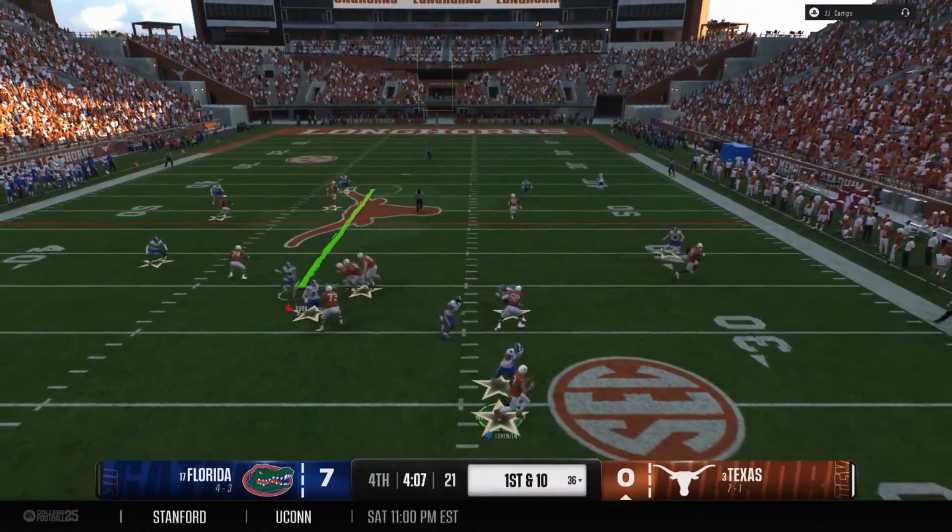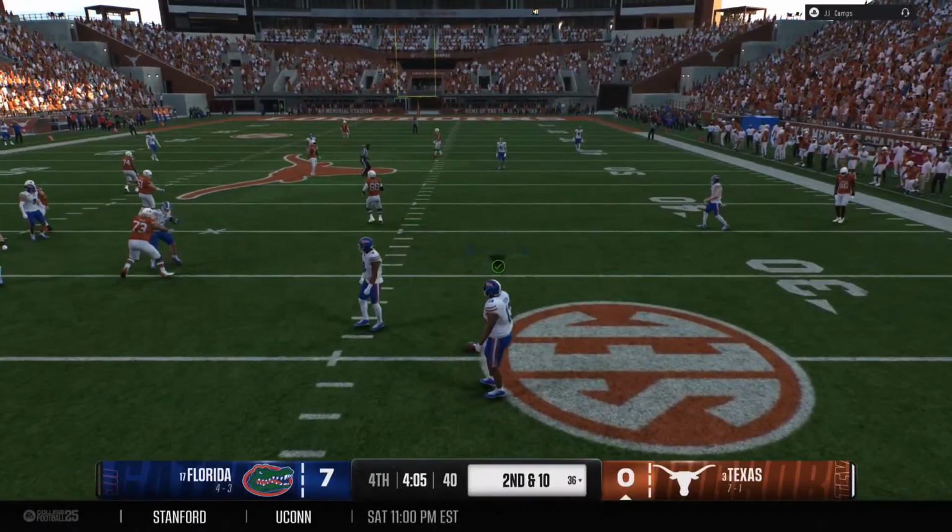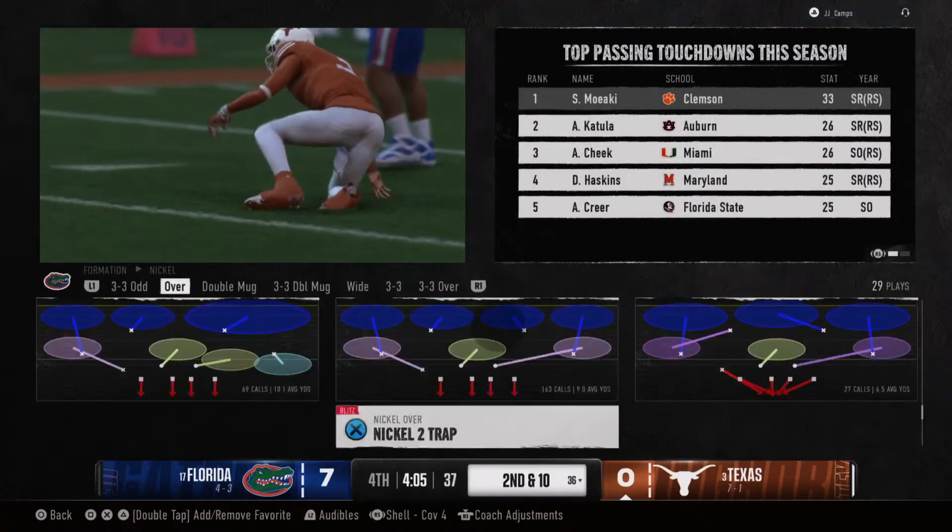Here's the snap. Quarterback drops back. Sack! And with nobody open, he chooses to just throw it away.